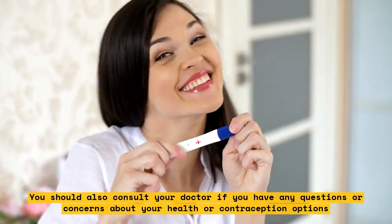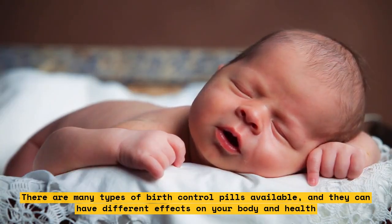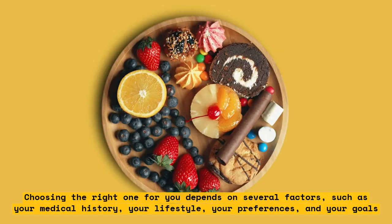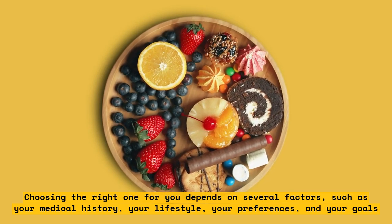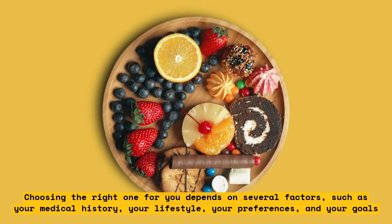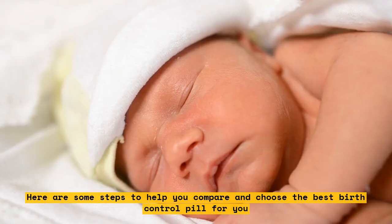There are many types of birth control pills available, and they can have different effects on your body and health. Choosing the right one for you depends on several factors, such as your medical history, your lifestyle, your preferences, and your goals. Here are some steps to help you compare and choose the best birth control pill for you.